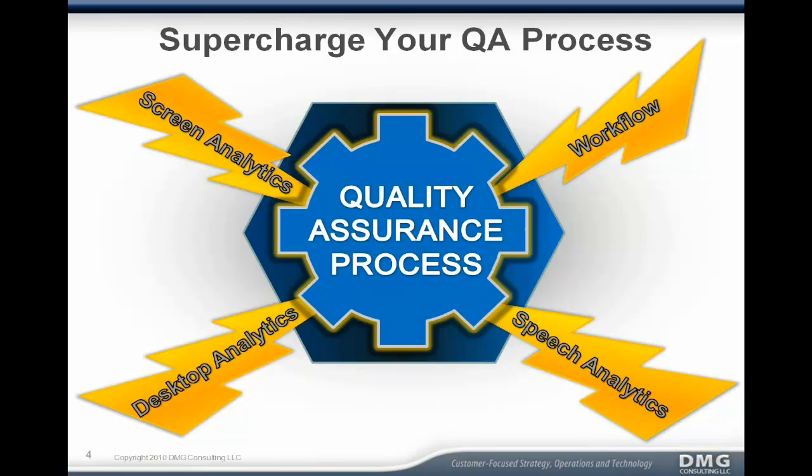If you would flip over to the next slide. Well, now we have QA-enabled solutions that can automate anywhere from 40 to 80% of the manual tasks that supervisors and QA specialists had to do in the past. Now, the new generation of QA applications come with a whole variety of analytical capabilities.